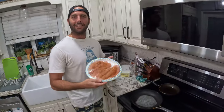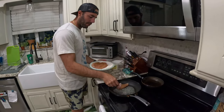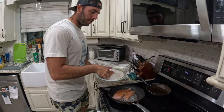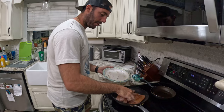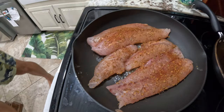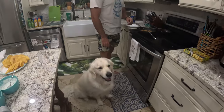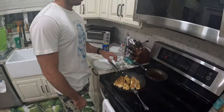Got the butter sizzling. Next up, mangroves are taking a swim. Woo! Look at that. Those are big pieces. Middle. This little piece. There we go. That is a healthy fillet of mangrove. He's a big boy. I got a helper. Get out of here.